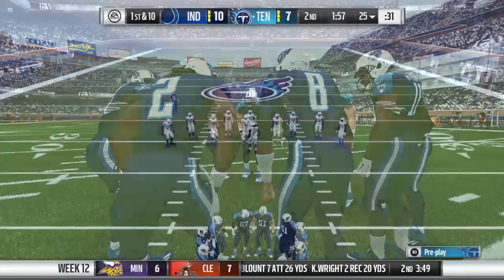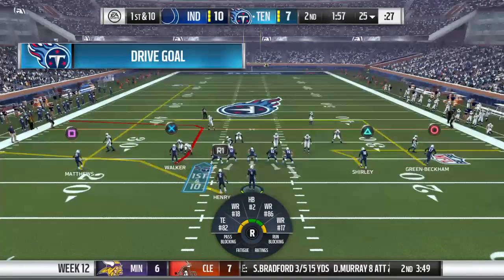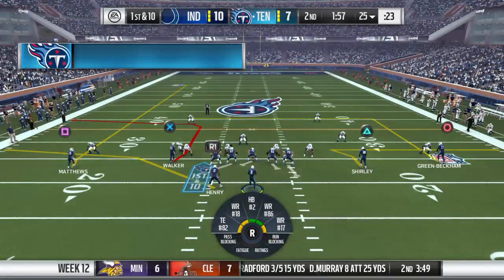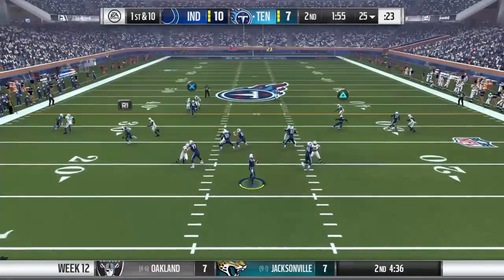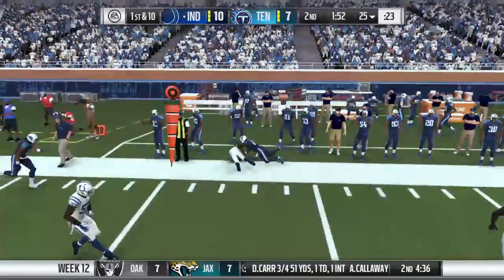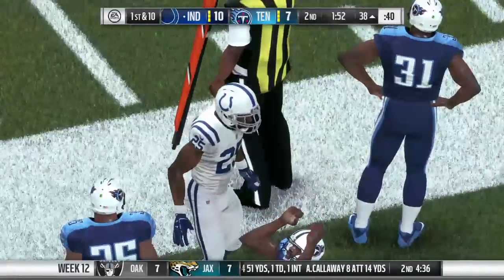I would think that they would, because if they were confident enough to do it on the last drive, starting backed up in their own territory, why would you change anything? They've got to be confident about what they're presenting and continue to do so. Yeah, because the secondary, they really look clueless. A 50-50 ball here, and it's intercepted. Picked off by a former first-round pick, Patrick Robinson.